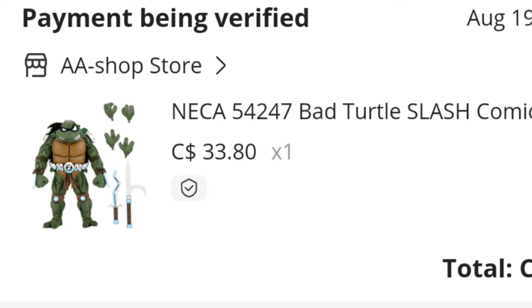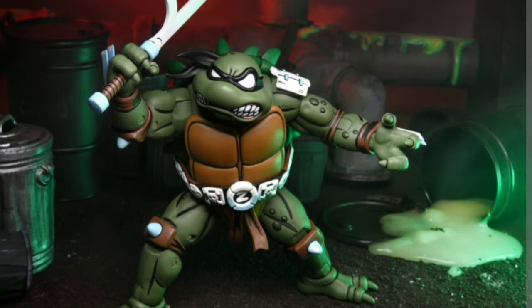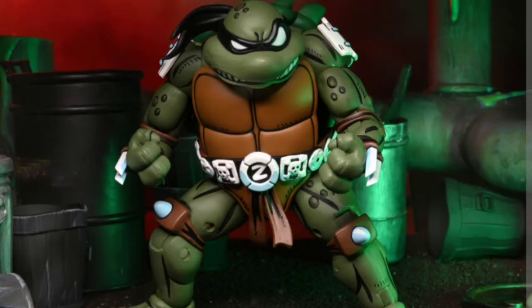But yesterday he put out a video that he got the comic Slash and he got it from AliExpress. Well, I think it was his friend's figure. I don't know. But anyways, I jumped on AliExpress and saw if I could grab this figure. And sure enough, it was available in stock and at a great price with shipping. So I jumped on that and I ordered it. Says it'll be here by September 13th.